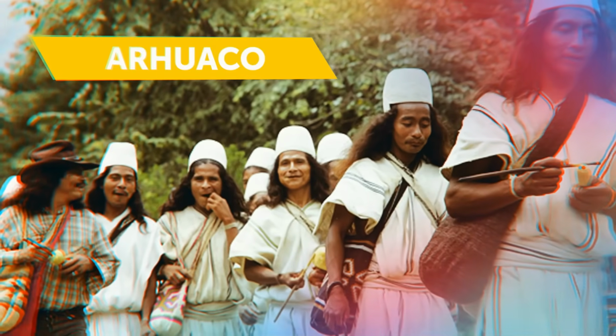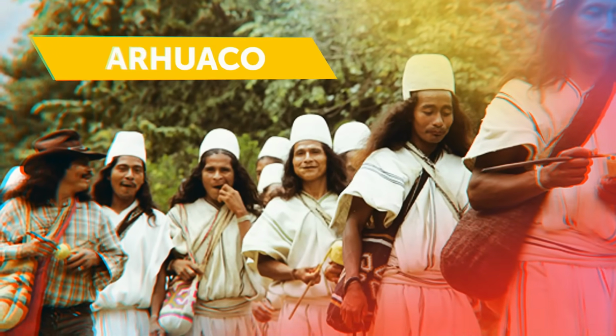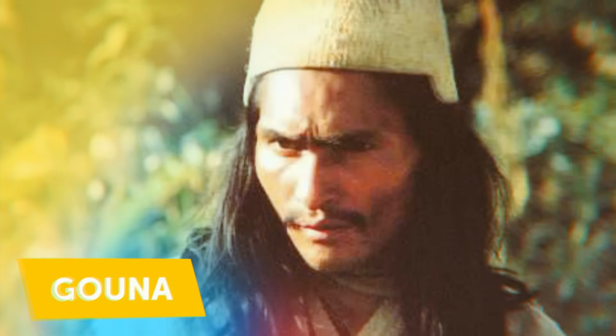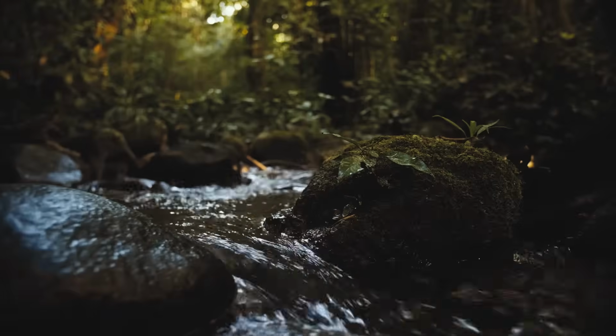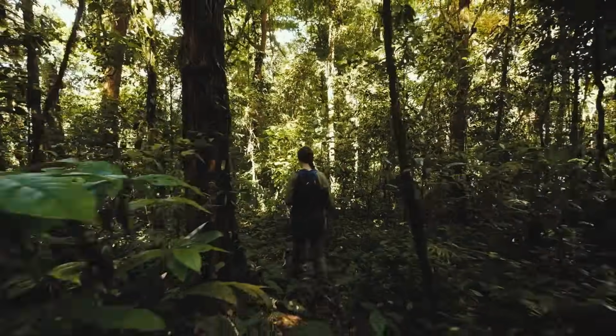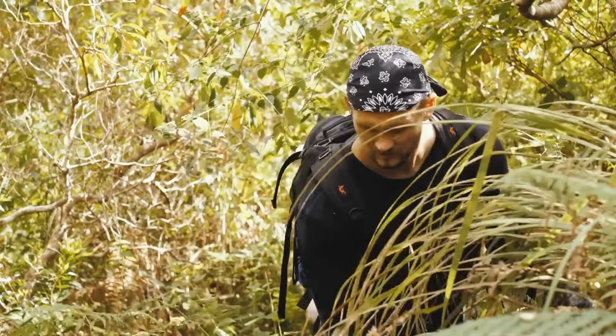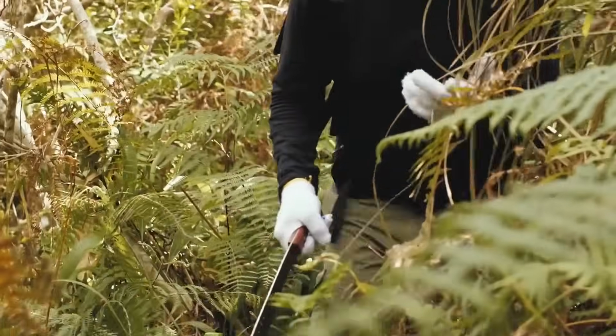Well, for the Arhuaco people, that's exactly what they are, guardians of water. They also have their own name for them, Guna. Sounds like a cheese. When scientists found them yet again, they came across 30 of these little creatures, but initially, they were expecting only one. Well, what a nice surprise.